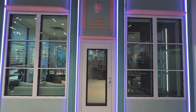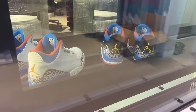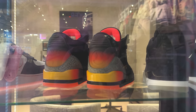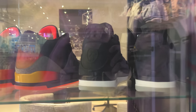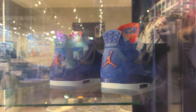Now, looking at DJ Khaled's office, as you can see on the inside, they built out an office. He actually does show up sometimes. And over here, he has different PEs from Russell Westbrook, but this is the big one right here, J Balvin 3s. Oh my gosh, these are so clean. These are crazy. Got the Carhartt 4 sitting next to him too, forgot about that. But either way, back to those 3s, that's just crazy.